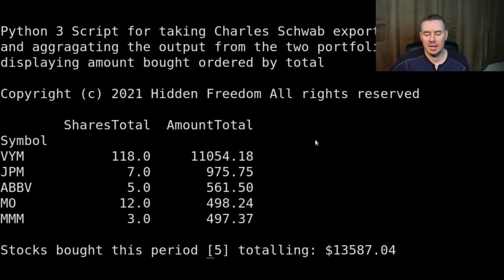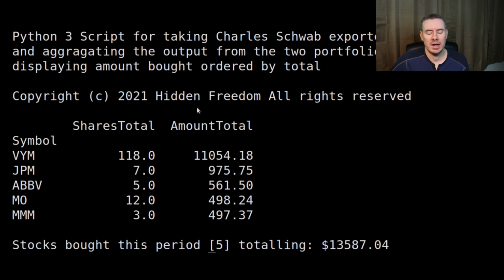All right, we're looking at the buys and the sells. Now, I did not do any sells in the month of January, so I didn't sell anything. I didn't sell even a portion of a stock at all. But these are the buys that I did in the month of January.